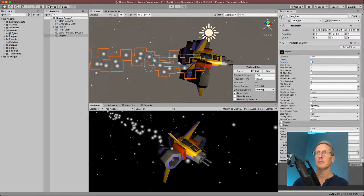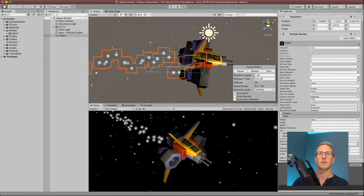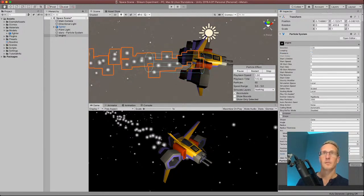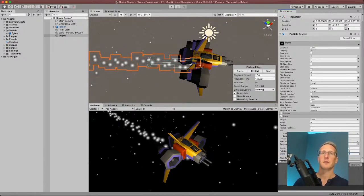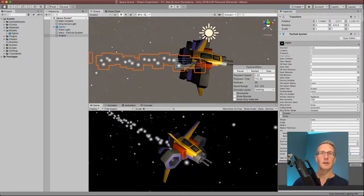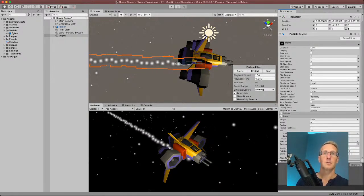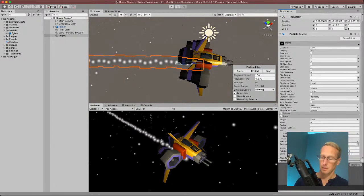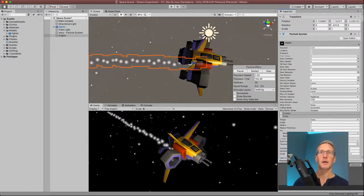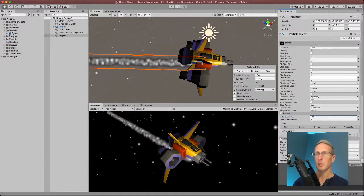And then now I need to make this thing smaller. Let's go scale 0.5, 0.5. That's even too big, I think. Let's go 0.2. Oops. Yeah, that's a little bit better, I think. And then we can change the emission to be a lot more. So let's go like 100. Yeah, that's looking a little bit better.